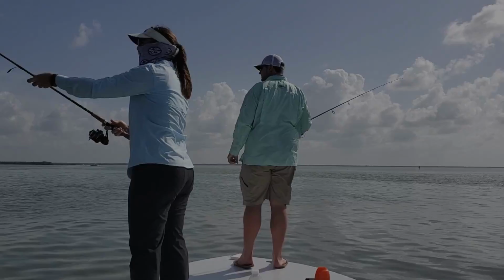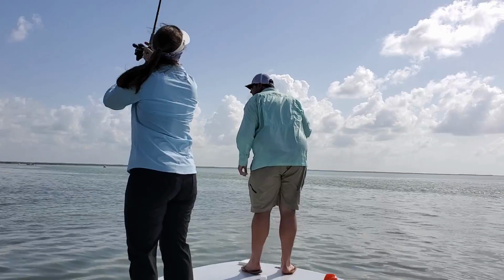The technique here would be to cast past the pothole and allow the lure to fall in. The fish are positioned inside the pothole to ambush baitfish as they wash over the flats with the tide.